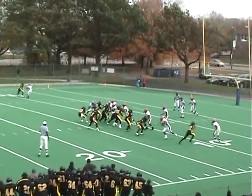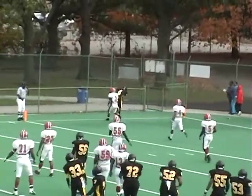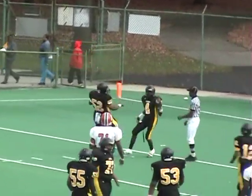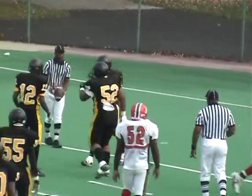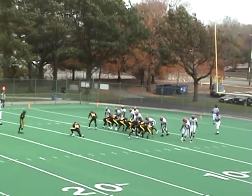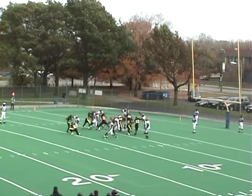Wide receiver set. And that's where the ball is going. Wide open, lost the receiver. Jaguars for the extra point try. The hold, the kick.